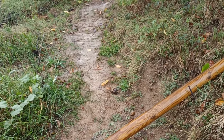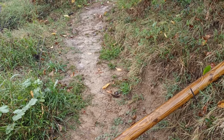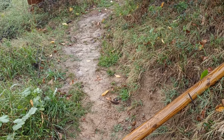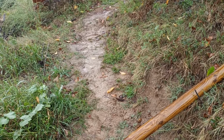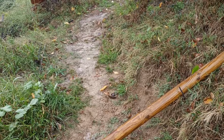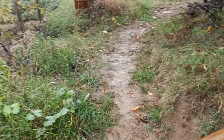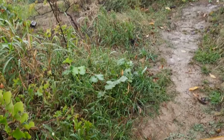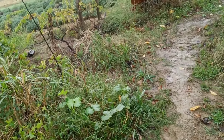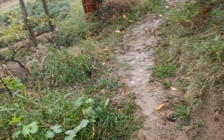And if it starts getting really muddy, I'll probably lay down wood chip or sticks or mulch of some kind, which will prevent this all turning into a mud bath. And then hopefully this water soaks into this kind of swale that you see here and is retained in the soil and feeds the next lot of plants, which isn't very much at the moment.